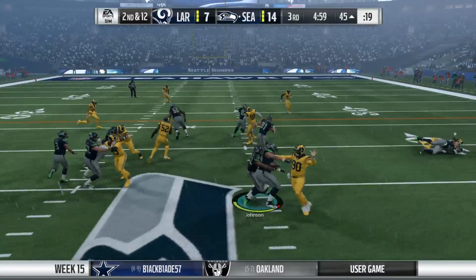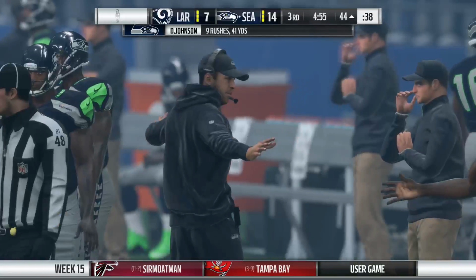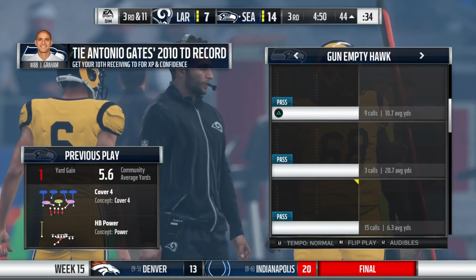It's almost like the defense is there on the handoff. And just a short gain that time as they're able to get him down. 1 yard officially on the pickup, and it'll leave him with a 3rd and 11.